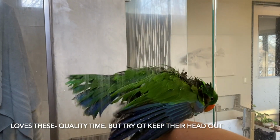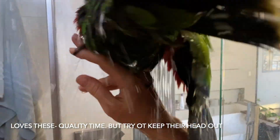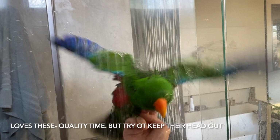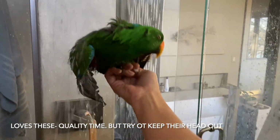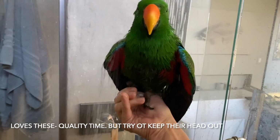Try to keep their head out of the water, but they're gonna find a position that always puts it under, and I'll never understand it, but as long as he's enjoying himself, then that's great.